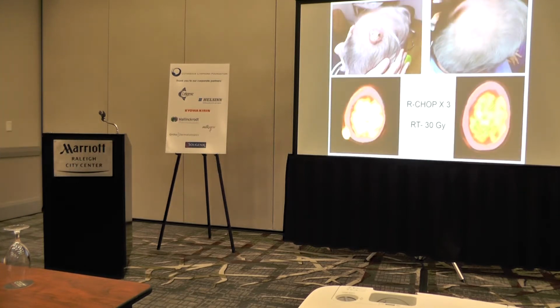And so he went on to get 3 cycles of chemo. We're not usually giving chemo like R-CHOP, which is a 5-drug regimen, for skin lymphomas. We do for this one. So this was before the chemo, and this was after the chemotherapy. So he had a really good response to treatment. And this was the PET scan before, and this was the PET scan after.